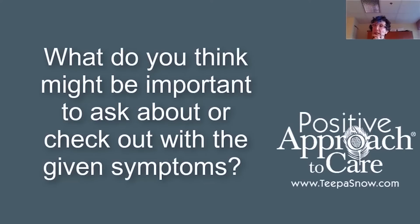Well, yeah, I'm thinking about movement problems, like has he had many falls? Okay, cool. So problems with movement. Have there been any falls? Any concerns about mobility? Right. Okay, great. What else?